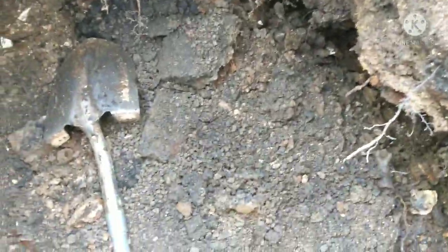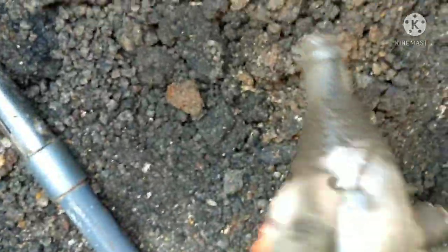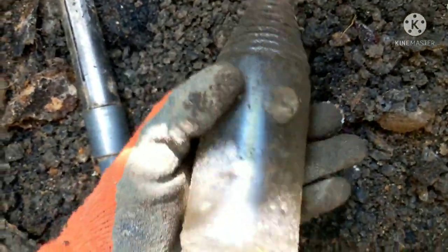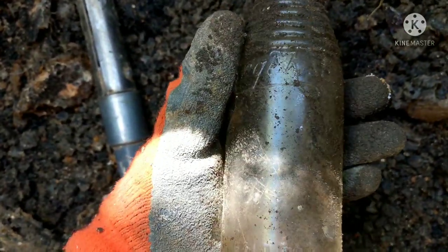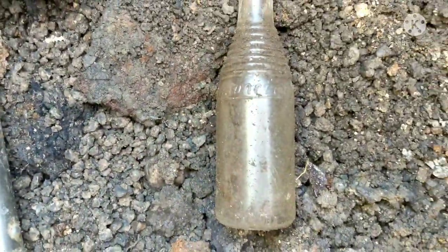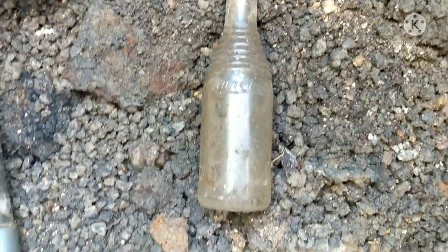Okay guys, I'm back. I had a major collapse, so I'm digging this out as best I can. But out of the collapse came this. I've never heard of it before. It's a Lepinella Orange Kist. Pretty sure that's what it says. It's a little soda. It's kind of got a light blue tint to it.